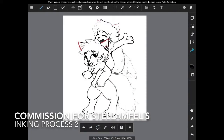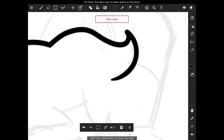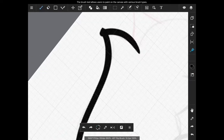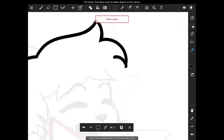Hey everyone, it's Chainchomped or Ben back again, walking you through my inking process for a commission for Stellamfelis, who is a Tumblr user who asked for a double character commission of two of their characters in a piggyback, like basically having a piggyback.